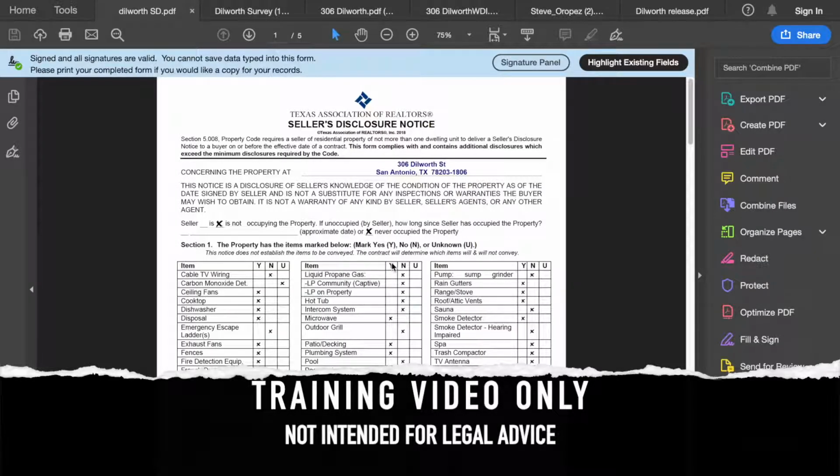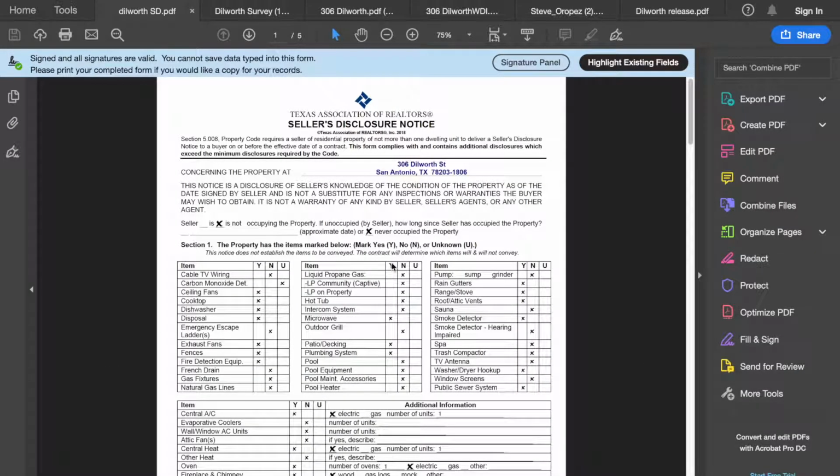About this next part here. We are currently in an option period on this house on Dilworth. I talked to you about it. What do you do? You go get it inspected. But there's a few things that happen during this inspection. And like I said, normally they're 10 days.